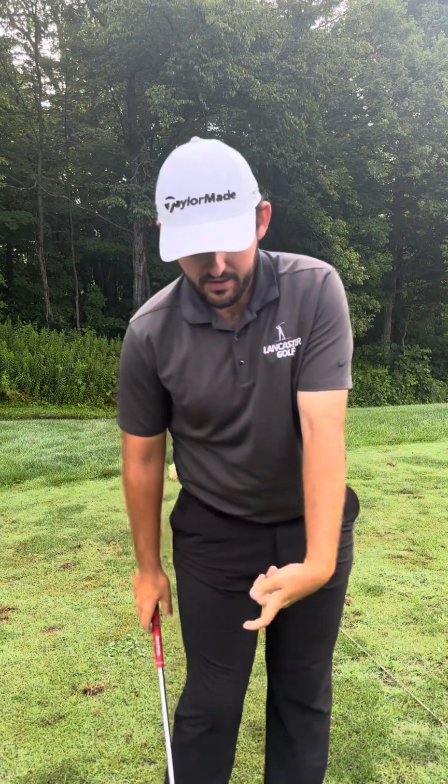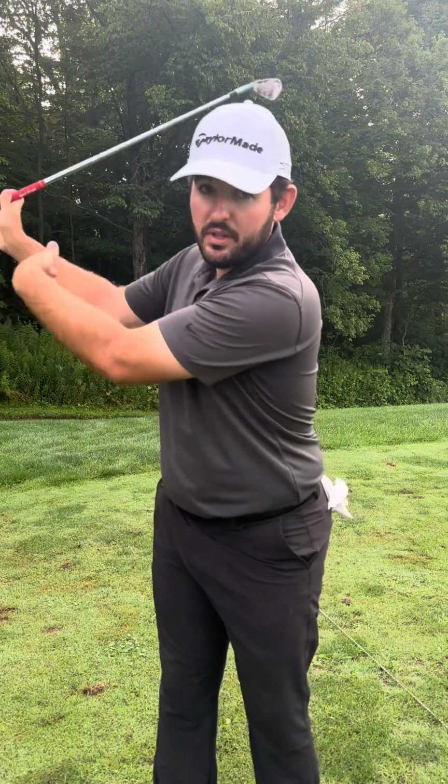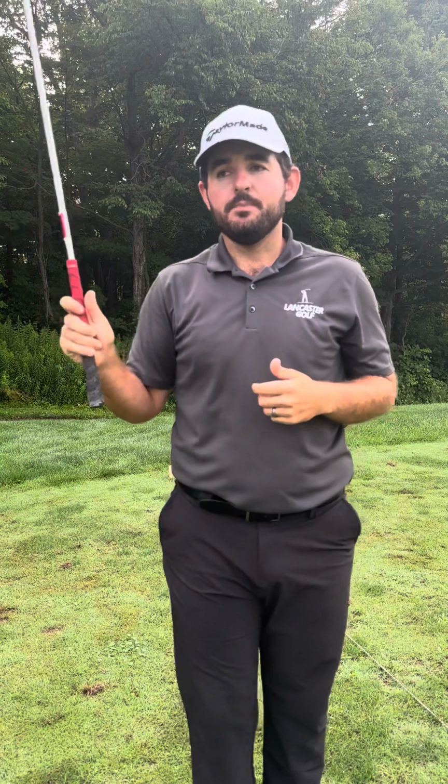And you also have to feel it early, right? If I want to bow my wrist down at impact or P7, I want to feel it down around P5 or even in the top position, right? So that's the part about technical practice.